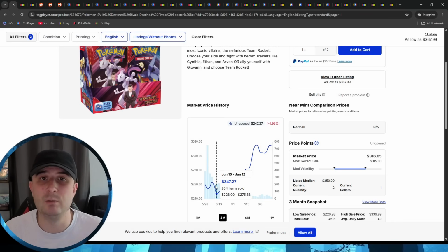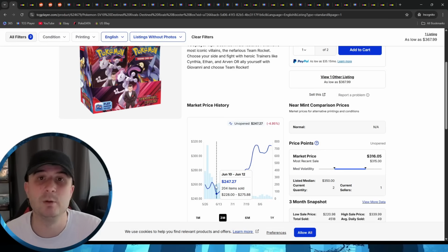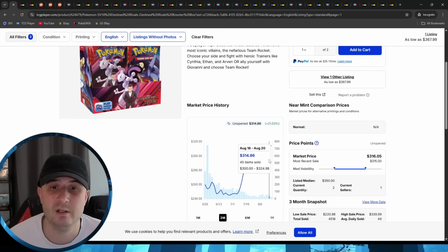And I think that's why you're seeing this continued upward pressure, just because there's so much demand for product, because there are businesses out there that can pay $500, $600 when the price gets to $700 for Destined Rivals. They could pay that and still make money on top. So it's worth them doing just because it's such a hype set. As long as the hype continues behind it, it will continue to go up in price, in my opinion.